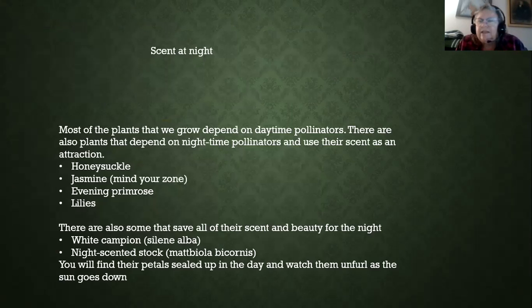I'm going to talk a little bit about the scent that you have at night. Most of the nighttime pollinators want scent, and you'll notice a lot of the plants that don't really particularly smell that much in the daytime have a heavier scent at night. It's like the oils come up and their scent is magnified.